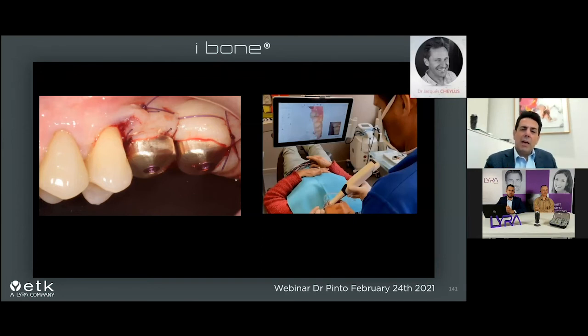abutment will help you to have, first of all, very good quality of the tissue. You can reshape exactly the design of the future crown, and it's not the crown forcing the gum to have the form that you want. It is the Iphysio that will give you exactly the shape, and you don't need to remove it to take the impression, digitally or even physically.